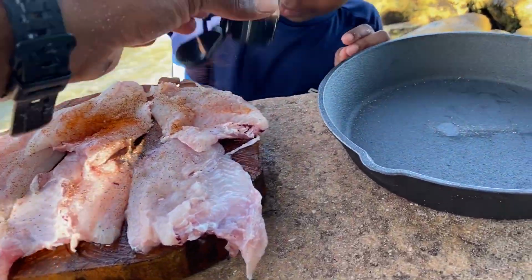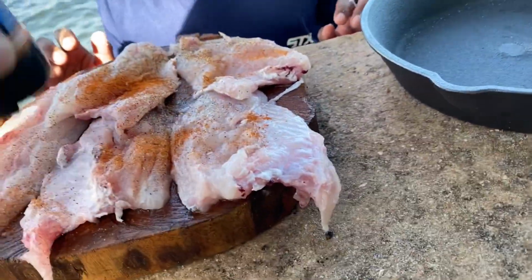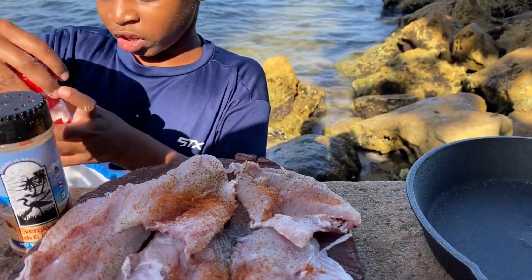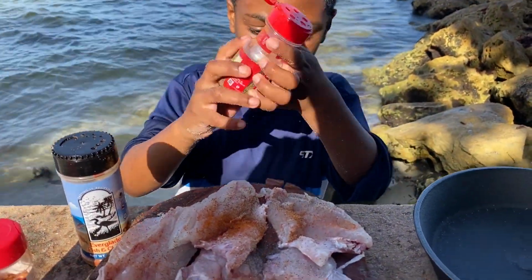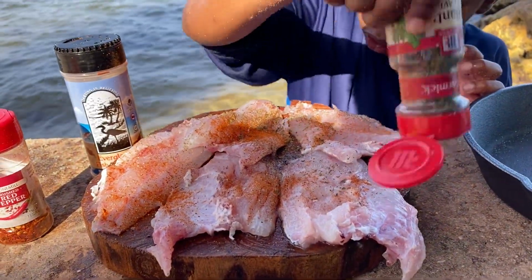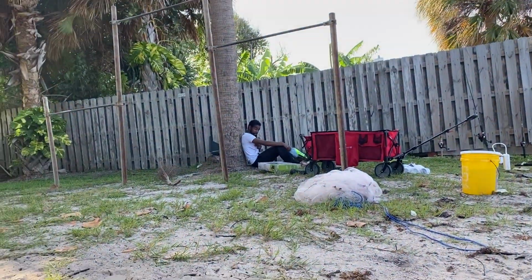Let me help. You have to do it farther from the fish. So there we go. Here's some cilantro. I think the cayenne pepper blew in your uncle's eyes.